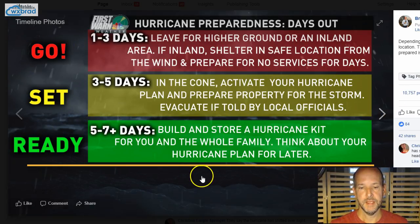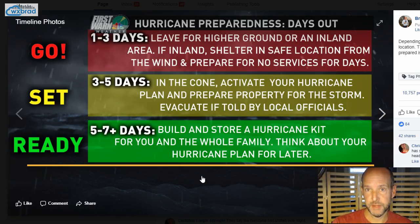Now, the Go plan is for people that are in flood-prone areas. Even inland, I would think about this. If you live in an area that gets flooded a lot, I would consider going to higher ground or evacuating to a better location. If you're at the coast, you evacuate inland to get away from the storm surge. If you're inland or even far enough away from the coast, you're not worried about storm surge, we hide from the wind.